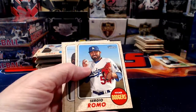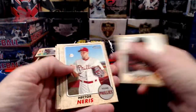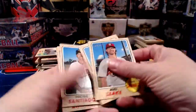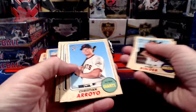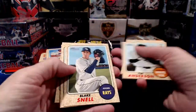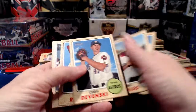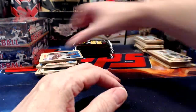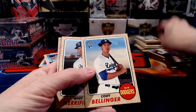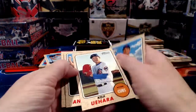Dansby. Has Dansby been called back up, or is he still down in the minors? I mean, they sent him back down a while ago, so I would think maybe he's back up by now, but I don't know. I lost track of him a little bit recently. Another Bellinger. Sal Romano to $9.99 for my little Cincinnati Reds.